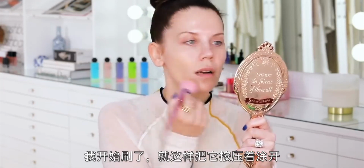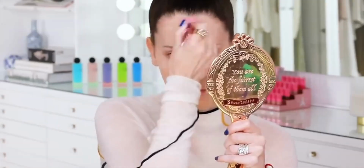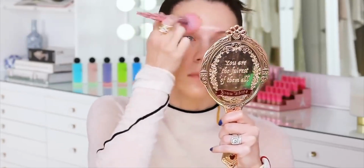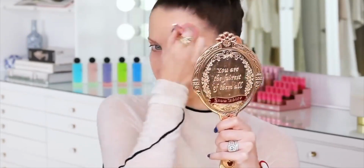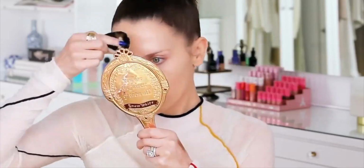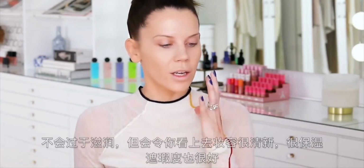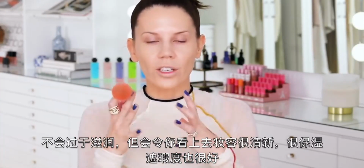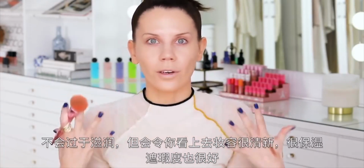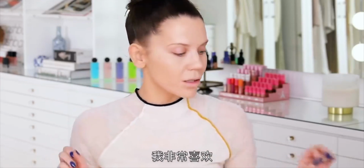I'm just gonna go in and kind of just stamp this everywhere lightly. I might go in with the Beauty Blender on top of it. We'll see. Okay, this combo is the best. It is so nice and lightweight and not dewy, but you just look so fresh and hydrated and covered. My skin looks so good when I use this combo. I love it so much.